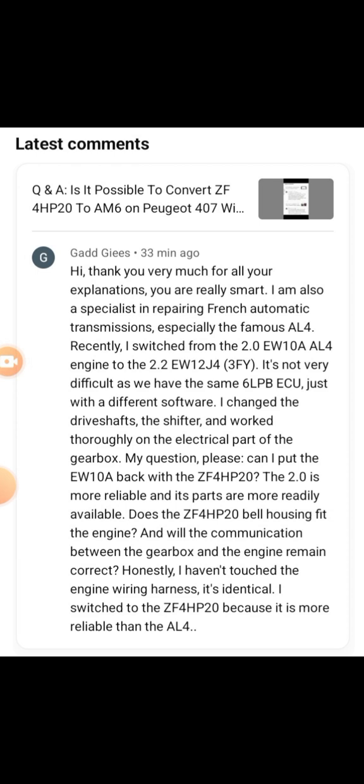Then, something you said I want to comment on. You said that you want to put the EW10A back and remove the 3FY EW12 because, hold on, let me read it again. It said the EW12 is more reliable. It's the EW10A, not EW12. He said the EW10A is more reliable.